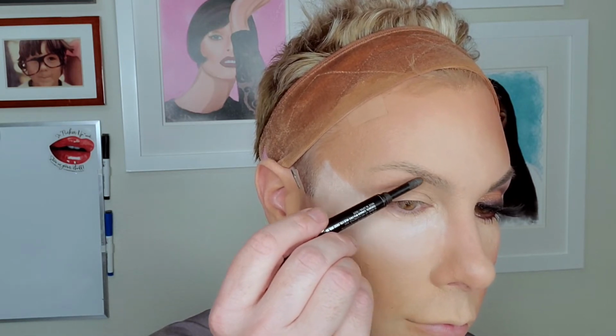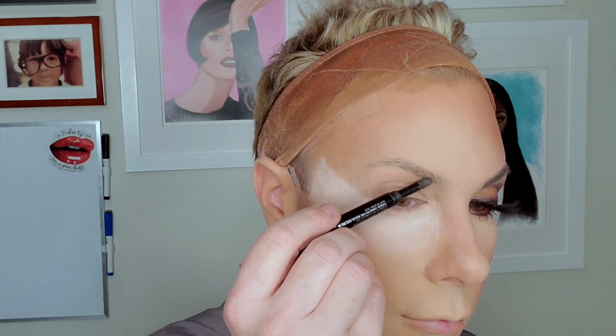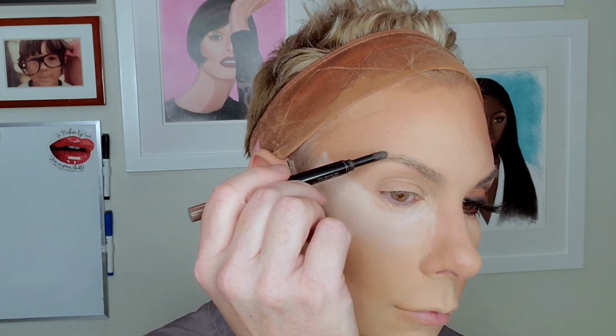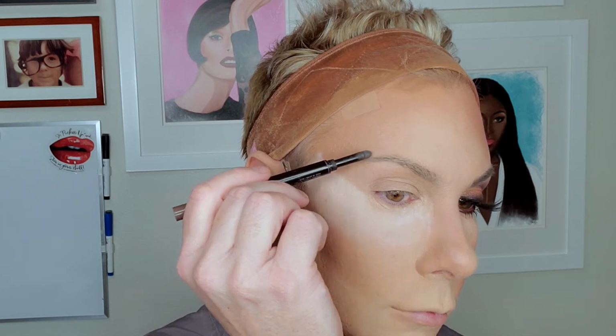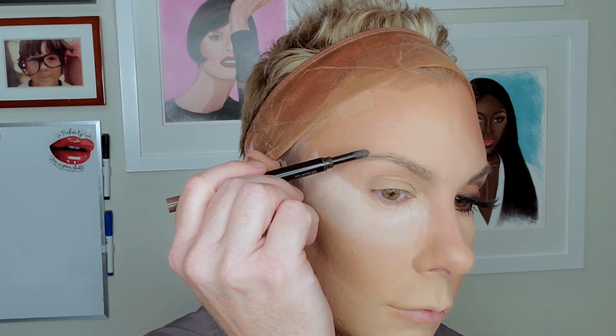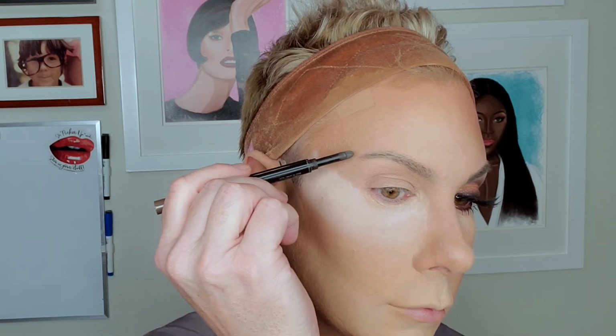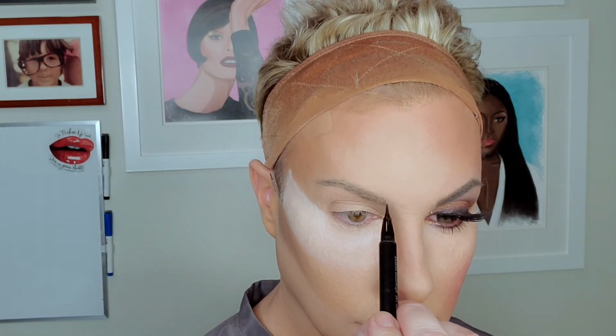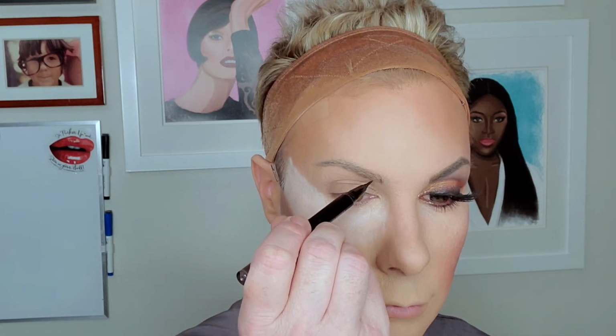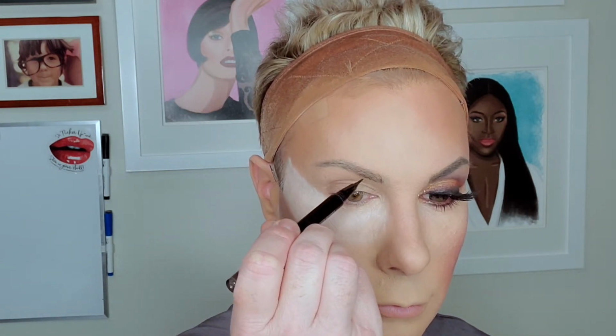Move that booty. Girl, move that booty. Shake it for me.